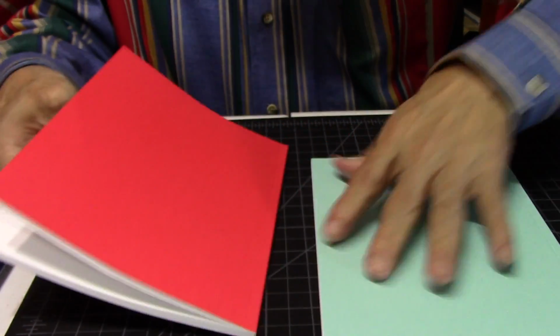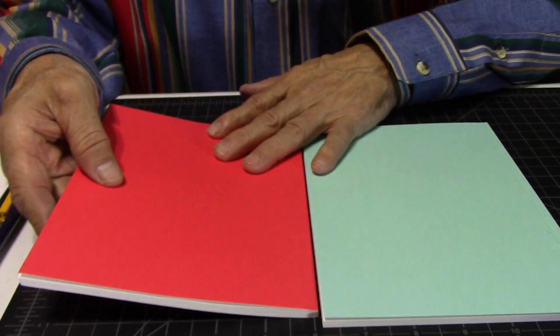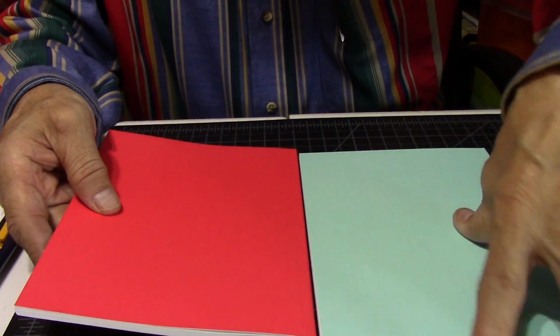So, which color should we use today? This one or this one? Go for the red one. We're going to go red.